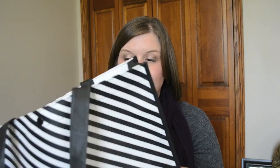And then down inside there's just a ton of samples. They gave you tons and tons of samples in store. I mean, there's probably like 20 or 30 samples down in here, so it was a really awesome bag that they were handing out at the store in Schaumburg.